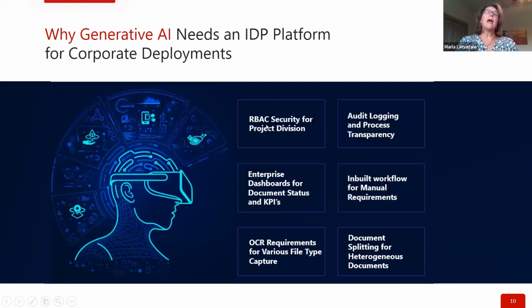So when you look at those pilot projects, right? Looking back at the Gartner statement of having a production environment by 2026, I personally would highly recommend looking at IDP if you're looking for a pilot project for generative AI, because it gives you an already proven platform that you can just enable with generative AI.